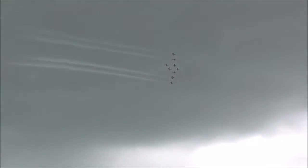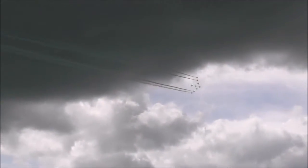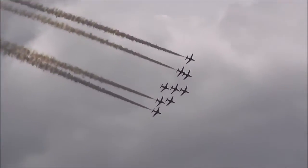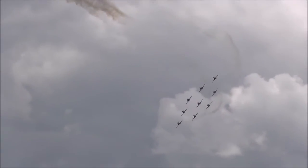On the leader's right wing now is Red 2. He's one of our 2 first-year pilots. He's Flight Lieutenant Stu Campbell. He's a former Tucano flying instructor, teaching basic fast jet training. He was also a Tucano display pilot. Operationally, Stu flew the Tornado GR4. Out to the right, this is our trademark shape. You're going to see all 9 jets smoking now as they fly the diamond roll.